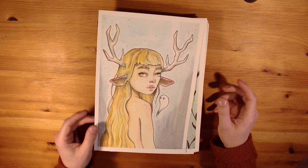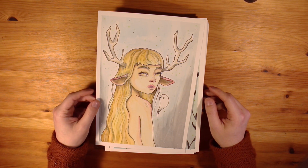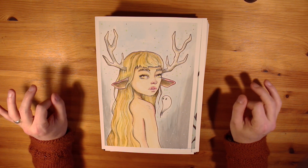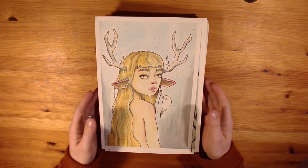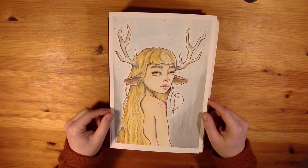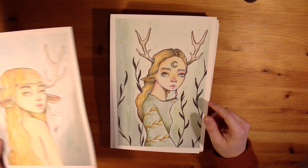Anyway, every year I try to stick with a theme. This year's theme was sort of skulls and bones and that sort of stuff. That lasted about 3 drawings, so anyway, here we go. So that was the first one. Again, I can't remember what the prompt was.